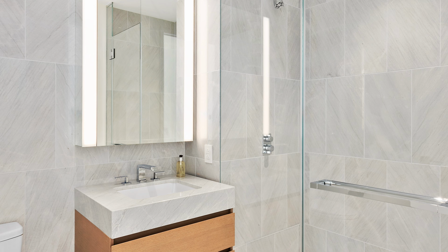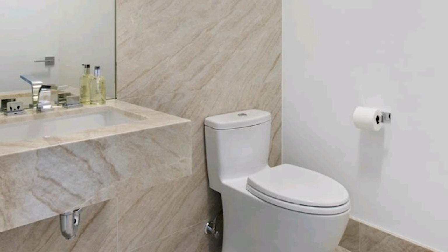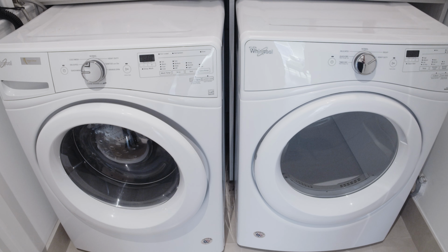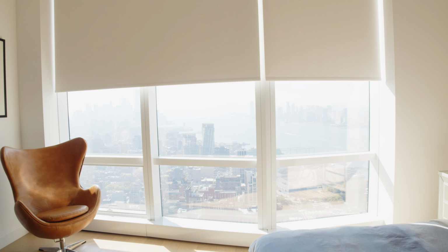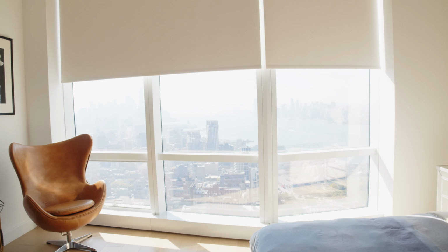Additional features of this fabulous home include a powder room, laundry room with a full-size vented washer dryer, a Nest central air and heat system, custom closets, electric blackout shades in the bedroom, and solar in the living rooms.